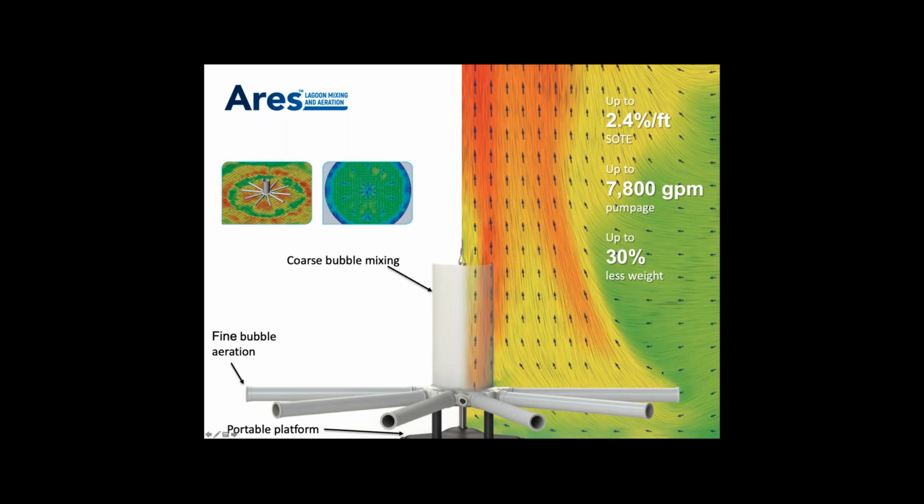What it does is it combines fine bubble diffusers on the outside with a coarse bubble static tube in the center. So you get efficient fine bubble oxygen transfer, but you also get very good mixing through the static tube. This colorful side of the slide on the right shows you how the water moves around the unit. You can see with these arrows that the static tube is creating an airlift effect where it's pulling water from the sides and pushing it towards the surface.